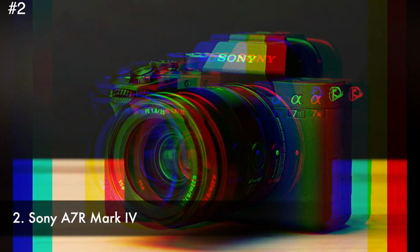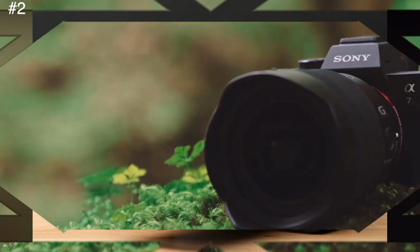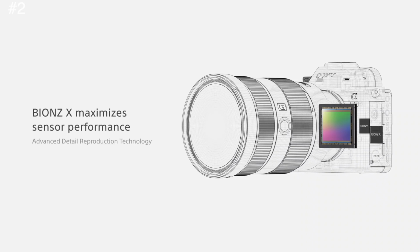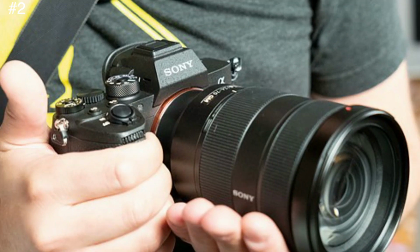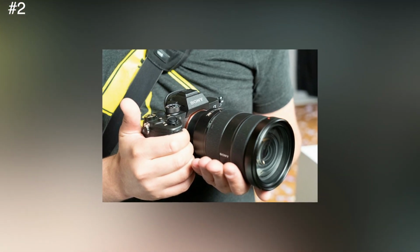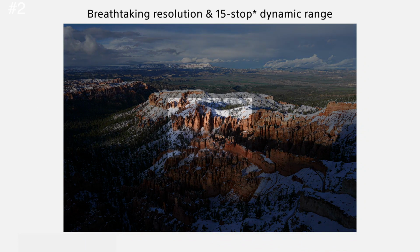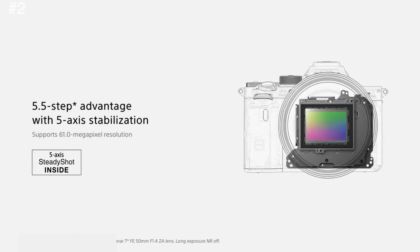Number 2. Sony a7R Mark IV. The R models in Sony's a7 series cameras are designed first and foremost for resolution, and the Sony a7R Mark IV certainly delivers. The previous a7R Mark III set the standard for a time, but the a7R Mark IV brings a new record-breaking 61-megapixel sensor that has the highest resolution of any Sony, or indeed any full-frame camera. The detail rendition is spectacular, though the gain is perhaps not quite as obvious as the bare numbers might suggest.